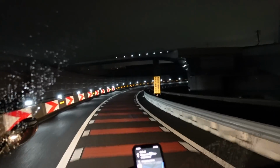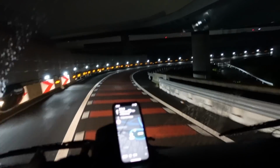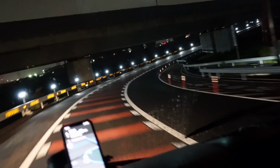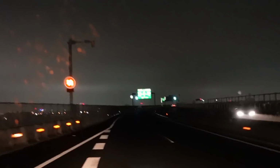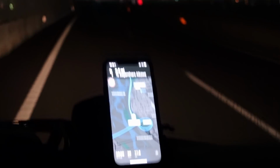Just speeding down the road. We're on the way to pick up the car. It's raining. We'll be able to see Randy's 34 soon, about 20 minutes.